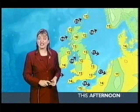Top temperatures today around 10 to 13. That's a bit low for the time of year, and in the wind certainly feeling on the cool side.